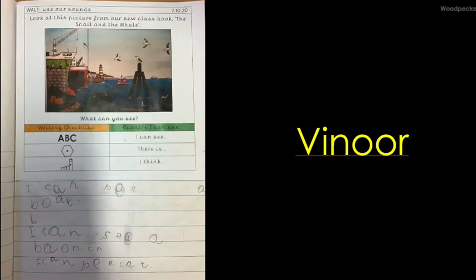And from our Year 1 class Woodpeckers, Vinor gets the award this week. She sometimes finds writing independently very difficult, but she has been showing resilience more recently, and she's been working hard to attempt some sentence writing on her own. She is using capital letters, full stops and finger spaces. Well done, Vinor.